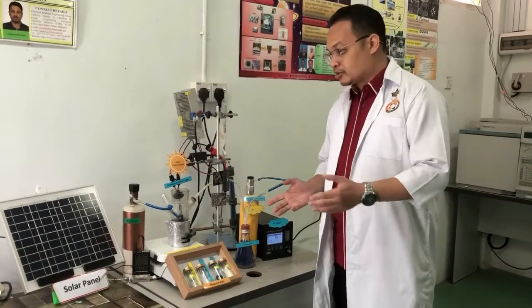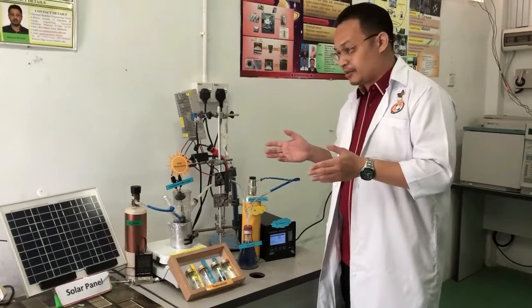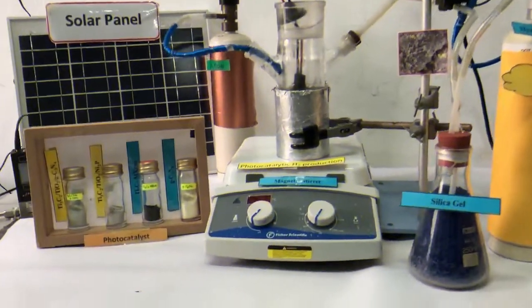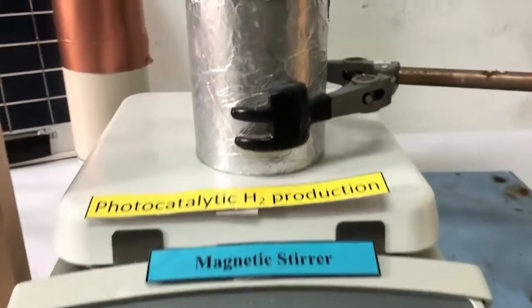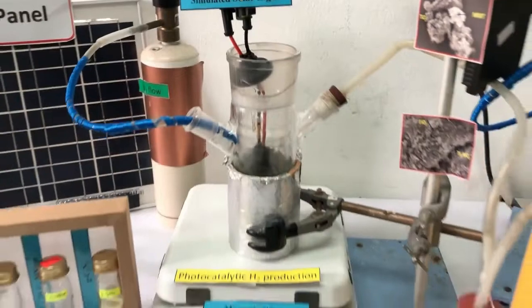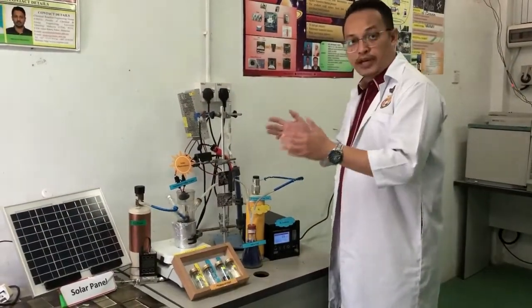Let me show to you the solar photoreactor system for this project. This is actually a novel system for hydrogen production generation through solar catalyst reaction. It is simple, feasible, green technology, less expensive to produce hydrogen. Okay, let me show to you the system one by one.